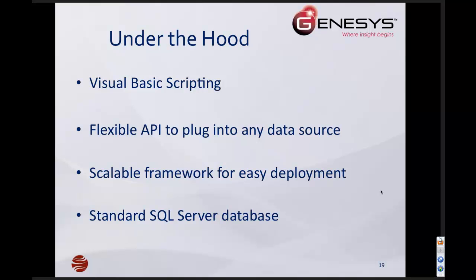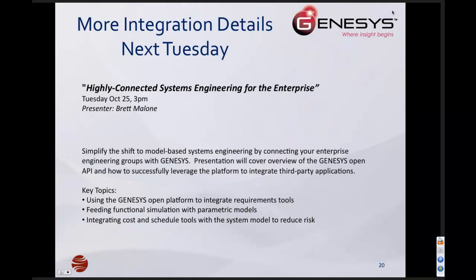And one thing that I would say is that there will be a follow-on webinar next week that will talk specifically about the connected nature of GENESYS. In particular, we're going to talk and show you specific examples of how to use GENESYS to integrate other sources of data, whether it's coming from parametric tools for functional analysis, whether it's coming from requirements tools, or integrating with cost and schedule analysis tools.